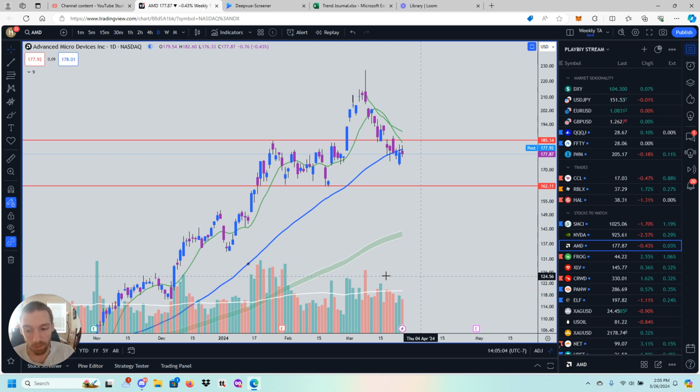And I saw a statistic earlier. I posted this in our Discord, and it was when the S&P 500 is up more than 8% in Q1, there's a 94% chance that it's going to close the year higher than it did in Q1. And most of the time, I don't remember the exact percentage, I'll post that statistic, but most of the time, it went up another 8%.